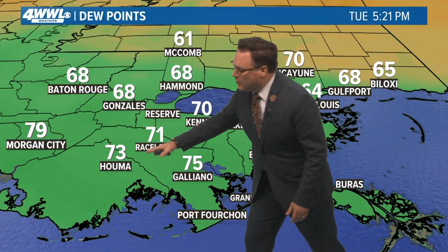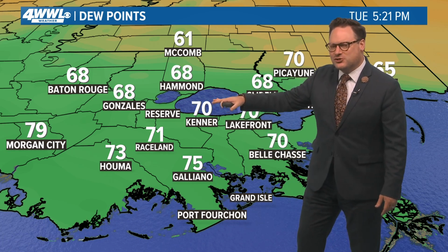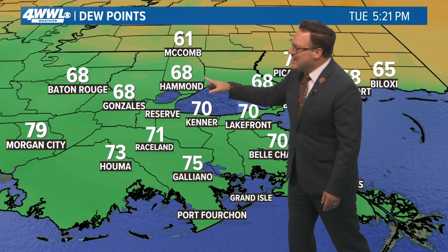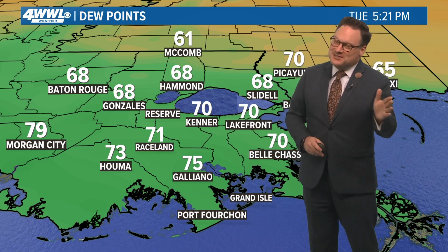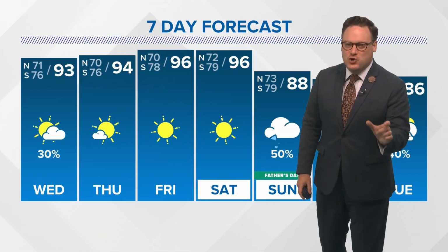There is a weak frontal boundary down south. That front was kind of right over us during the day yesterday. As it did move south, it did allow for some slightly less humid air to move in, and there was a period where the dew point at Kenner was into the upper 60s. Again, nothing dramatic, but it was something. So the next couple of days, fairly normal weather.